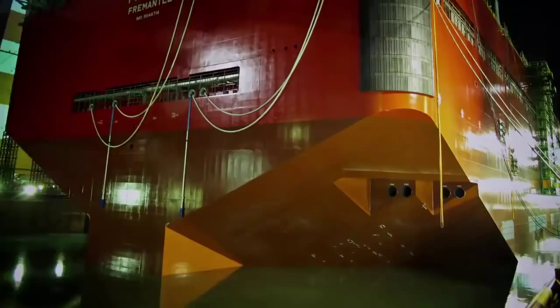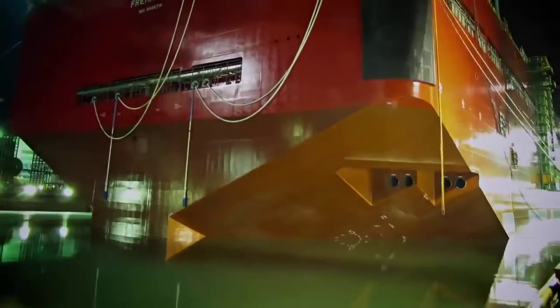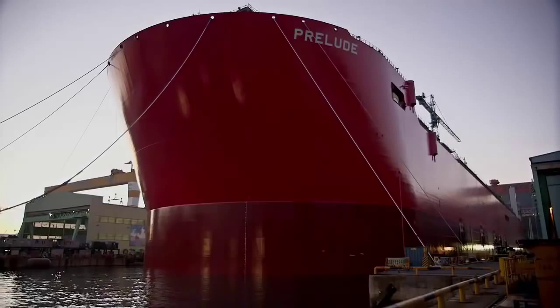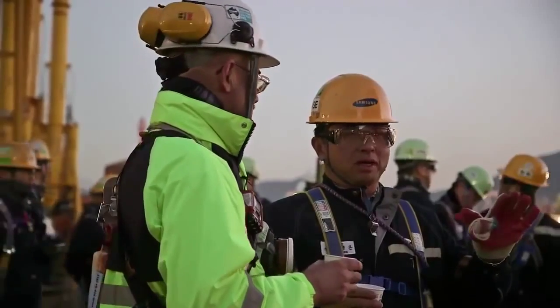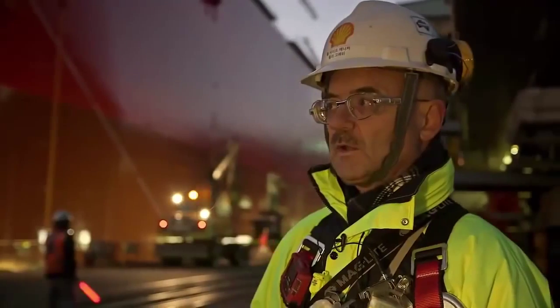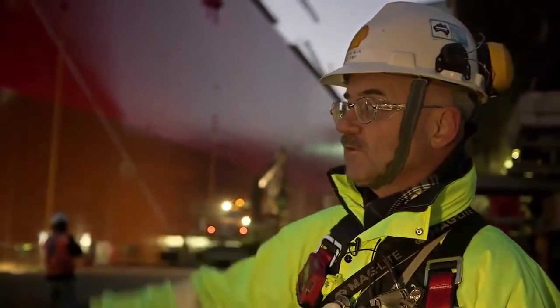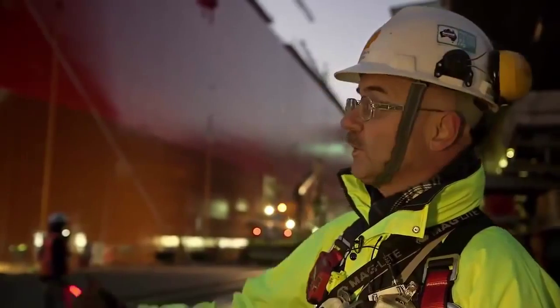In the early hours of the morning, Prelude starts to float. By daybreak, the hull is standing tall. Morning, Mr. Ann. How are you? No wind. Conditions for launch are near perfect. Weather's just above freezing. It's just getting the first light. It's going to be a brilliant day, and everybody's looking forward to a big event.